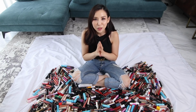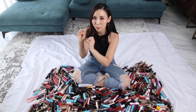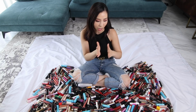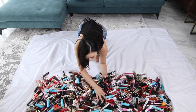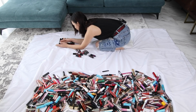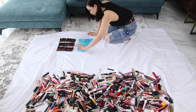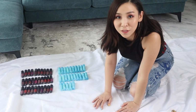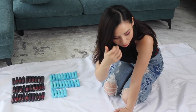How do I even start? I don't really know how I'm gonna do this, but I think I shall group all of the lipsticks up by brands first and then start counting them. Wish me luck. 55 so far. Let's keep going.